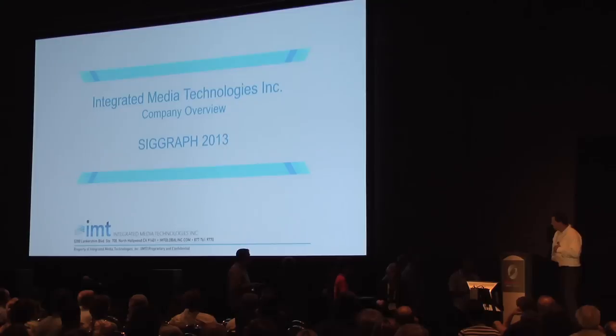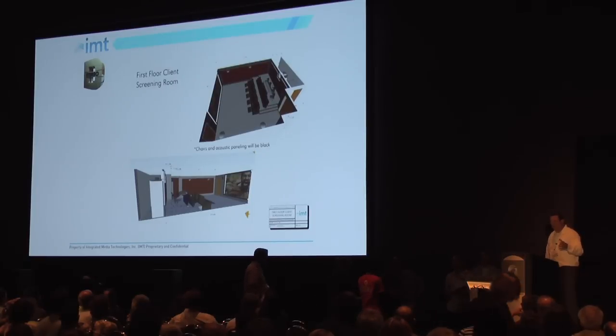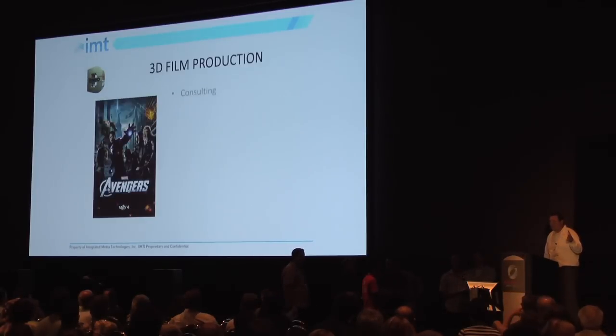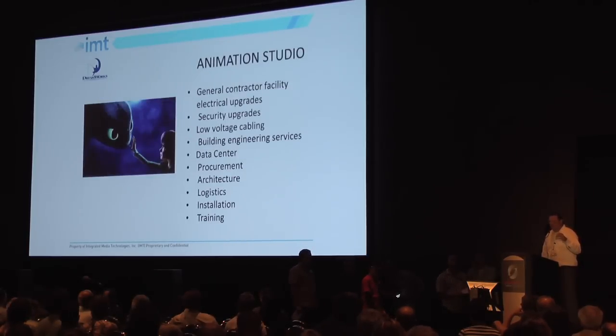Hi, good afternoon. My name is Mike Braco. I'm with Integrated Media Technologies out of North Hollywood, California. And we design, build, and deploy infrastructure for studios. What you see here is a stereoscopic theater that we built for a client that does 2D to 3D conversions. You may have seen some of the films that they worked on, like Avengers, Captain America.